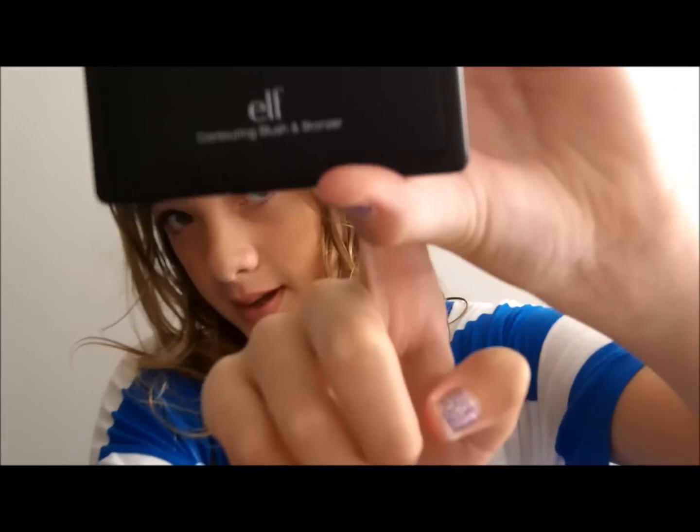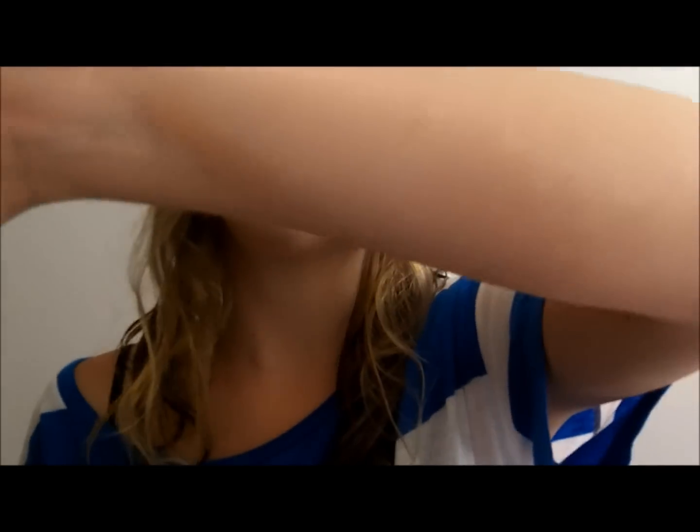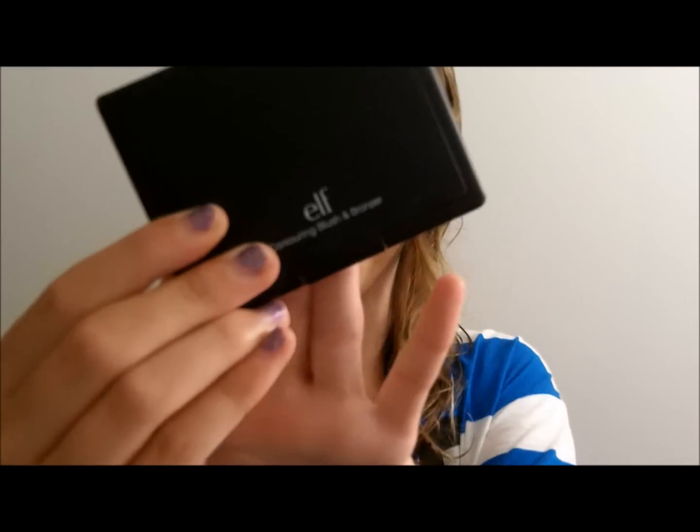First is my e.l.f. Contouring Blush and Bronzer. I really love this as a favorite. It's amazing, and the bronzing is very pigmented. I'll swatch that for you guys. If you can see that, it's super pigmented, and the peach is actually very nice. It's almost like a MAC color that you would find at MAC. I really like that. e.l.f. has done a super job with their contouring blushes and bronzers.